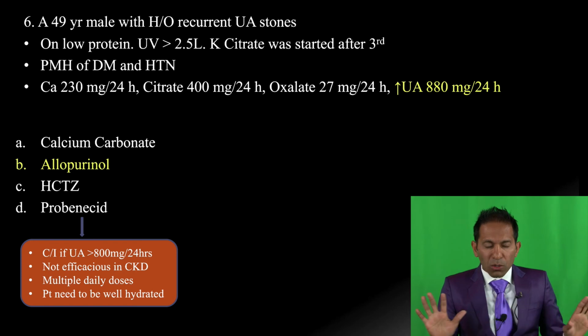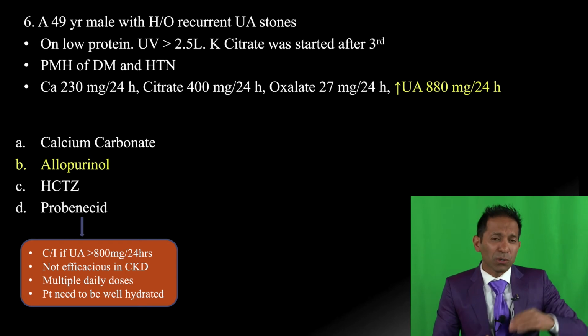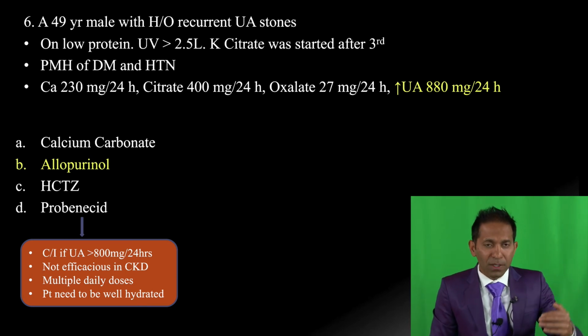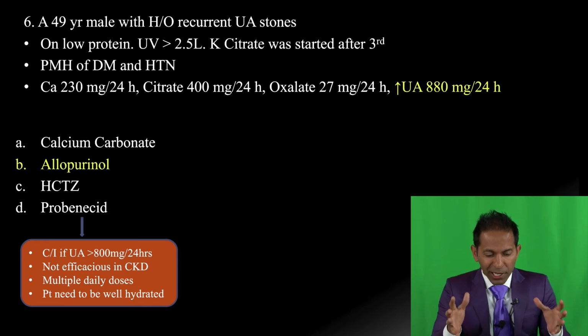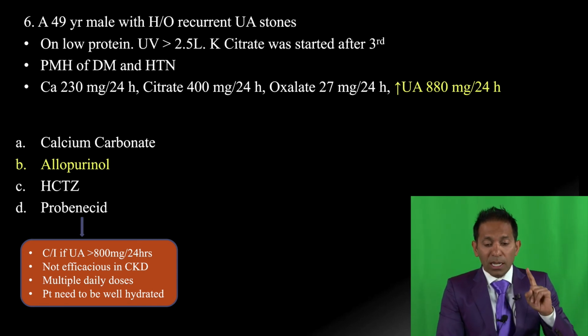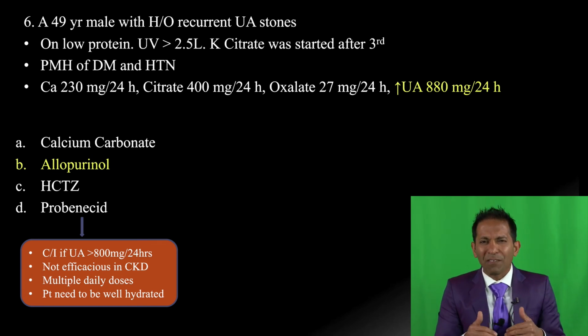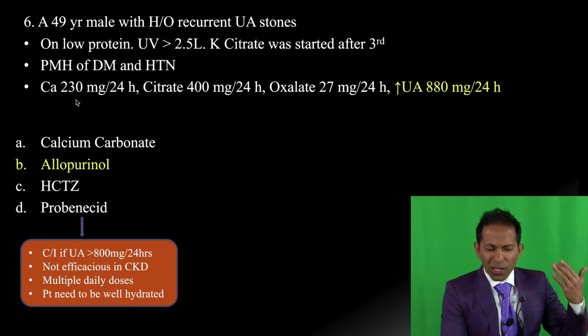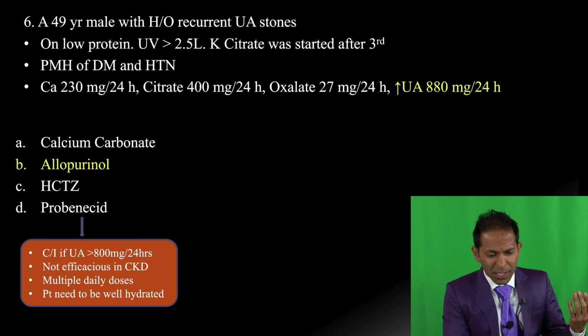We are not going to give this patient probenecid. Probenecid is contraindicated if the patient's 24-hour uric acid is high, if it is more than 800 milligrams. Probenecid is not efficacious in CKD patients, and multiple daily doses are required. The patient needs to be well hydrated. So probenecid was the wrong option in this patient. Now, hydrochlorothiazide is given to patients who have hypercalciuria. Our patient's 24-hour urine calcium is 230. So that drug is not indicated in this patient. Calcium carbonate is not indicated in this patient. So the right option for this patient is allopurinol.